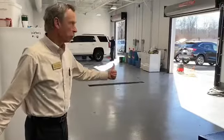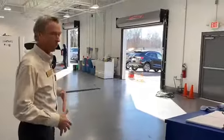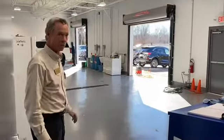Back here we have the new detail area. Expanded quite a bit from what it was before. We can wash inside or wash outside and do detail work inside. This area, we have our waiting area for our guests and some vending, more coming.